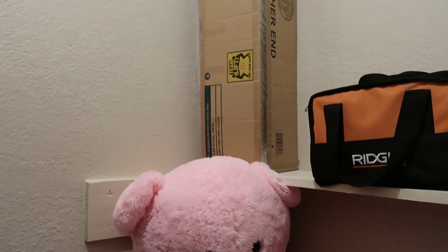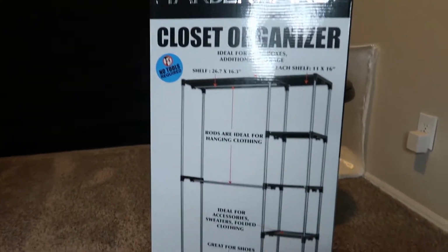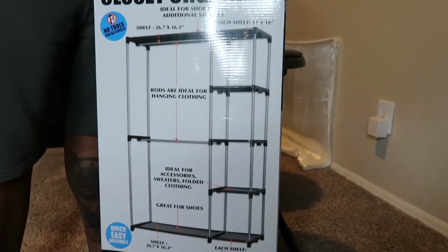Yeah, so we definitely are going to be turning this around. Hopefully the shelf fits in here and we put everything in here. But this is what it looks like so far. So yeah, let's see how this goes. So this is the closet organizer that we bought. You can go ahead and open it. Okay, so I'm trying to get in there now. Yeah, so let's see how this comes out.